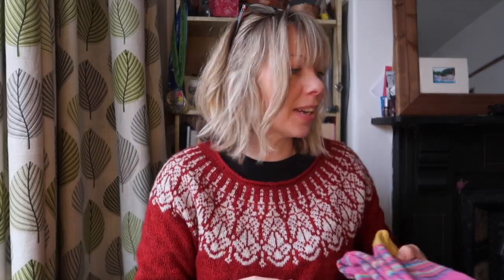I better get a little bit of a wriggle on with my socks. But yes, nice to have that one off the needles, and a nice bright colour. So that is my only finished object. Fluff in my eye. But what else have I been doing? Oh God, I really have got fluff in my eye.